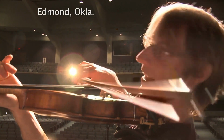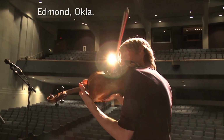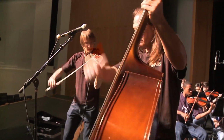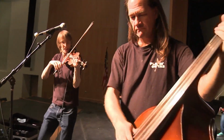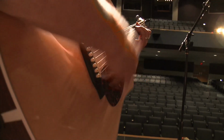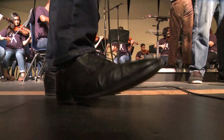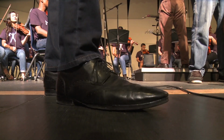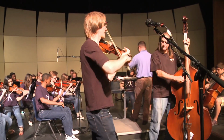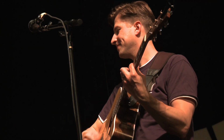Take a little fiddle, add some bass, throw in some guitar, and what you have is foot-stomping music by Oklahoma's own Horseshoe Road. Kyle Dillingham is a world-renowned fiddle player and leader of the band, and says their music enables them to be ambassadors to the people of the world.